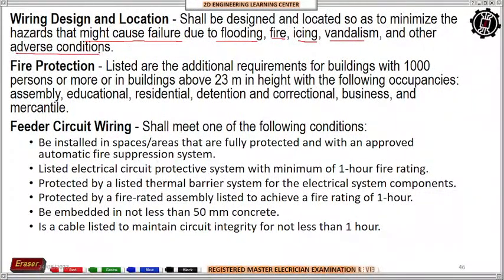So yung ating mga wiring ng ating emergency system, for example, the generator system, must be designed so that hindi siya pwedeng mag-fail in case na nag-flooding yung ating building, may sunog, or kunyari nasa ibang bansa tayo may icing, or tampering by other occupants of that building, or other adverse conditions tulad ng earthquake.